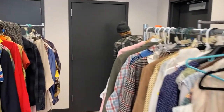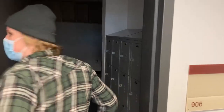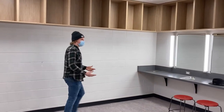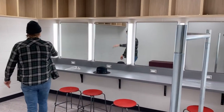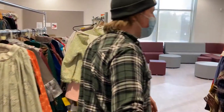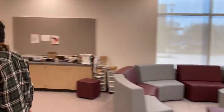And these are what the dressing rooms look like. It's a lot of very nice room for the actors. We always keep a costume rack in here. We have plenty of space, and there's very good lighting. We use the mirrors for our makeup and just to make sure that we look good. And that about does it here.